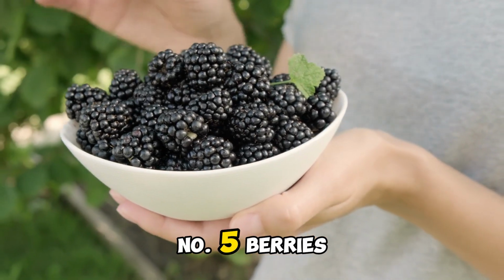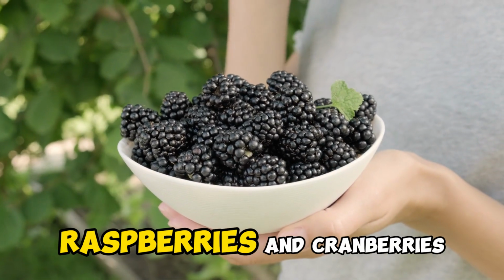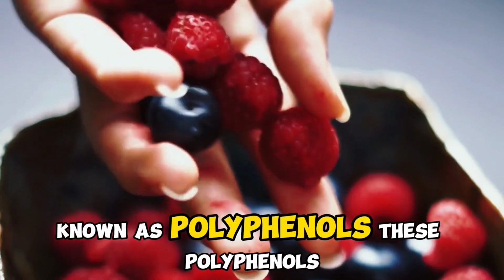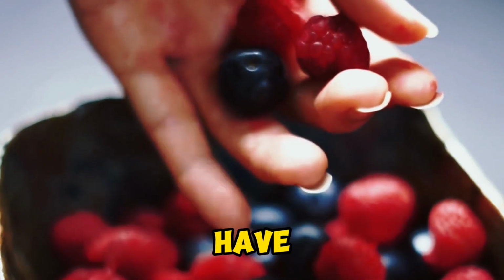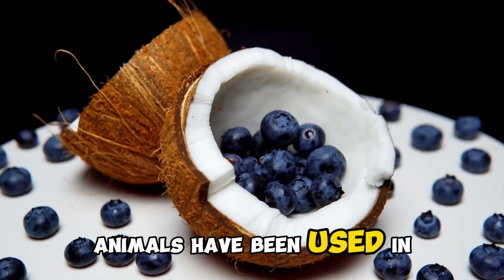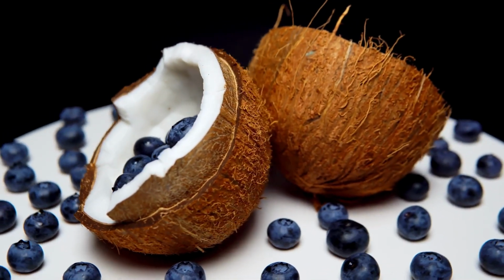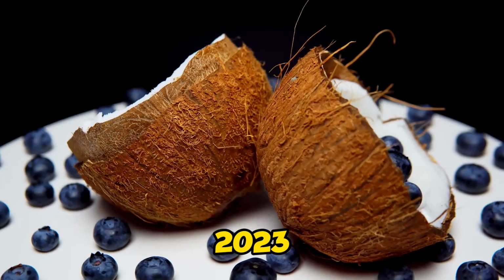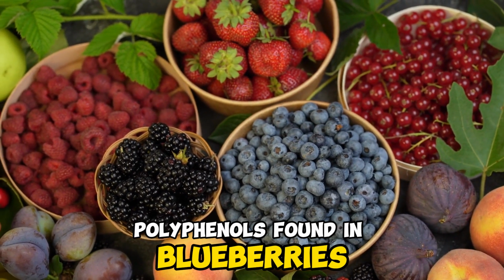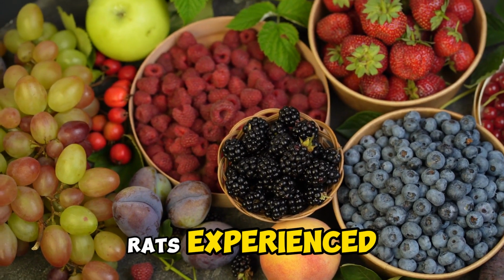Number 5. Berries. There are several dark berries, such as blueberries, raspberries, and cranberries, that contain powerful antioxidants known as polyphenols. These polyphenols have the potential to protect the liver against harm. Animals have been used in several studies to examine the impact that berries have on the liver. In a study conducted in 2023, for instance, it was found that the polyphenols found in blueberries and cranberries reduced the amount of liver damage that rats experienced.